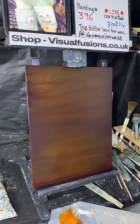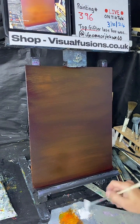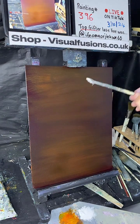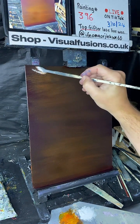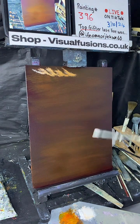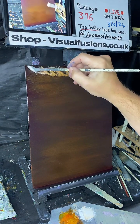We're going to have some white on. Okay, just some titanium white now. We're going to make a sky. Normally I do some swirls and that. I probably still will, but I'm going to try and make some sort of pattern here, so when we blend it out, well, we'll just see what happens.